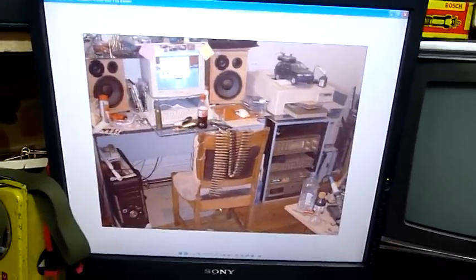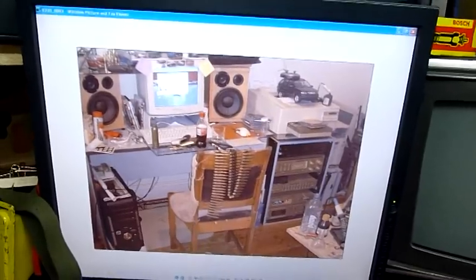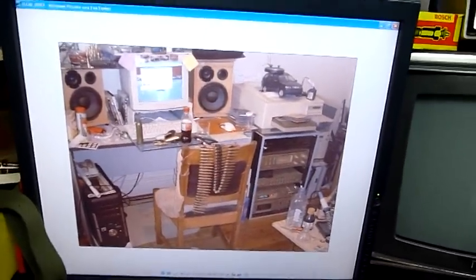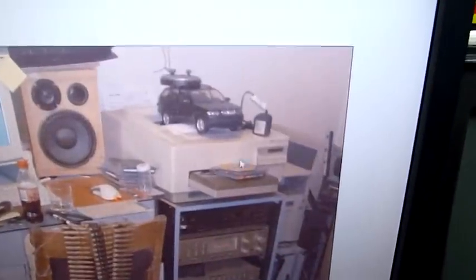But this was my old setup everywhere. Still got that belt of dummy rounds hanging on the chair. I spent a lot of money on those dummy rounds, probably too much. But they're cool. Everyone needs a belt of dummy ammo. Rambo style. Yeah, I can even see my old Laser Jet 3 there.